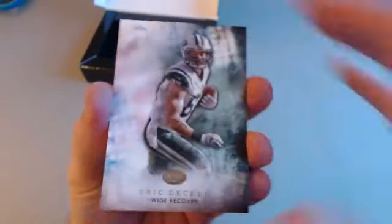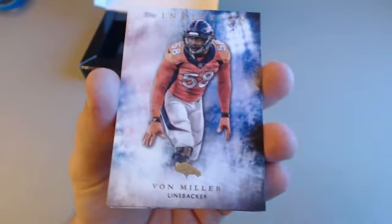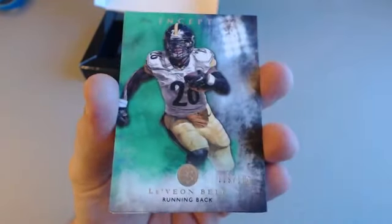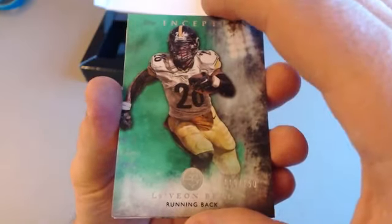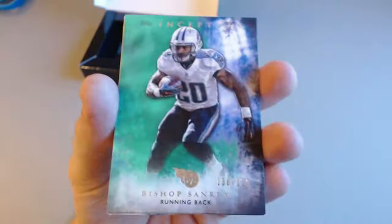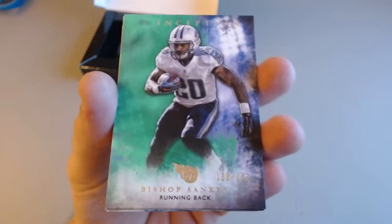All right, guys, we'll start with an Eric Decker for the Jets. Jets are coming out this year. Von Miller. Le'Veon to 150 will be our first parallel. CNK 1973. And our first Sankey sighting of the evening, Jerry D.